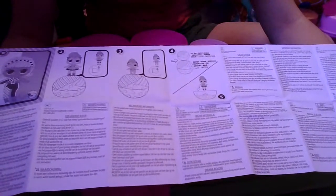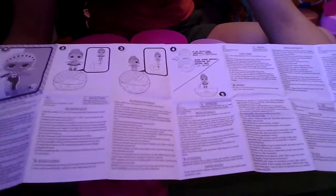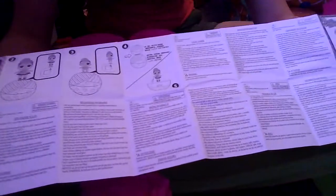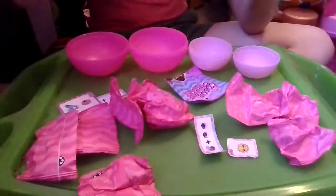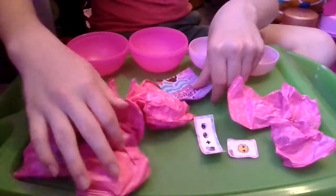And then step 3, I guess there's already a foot stand. Oh, wait, no, you can use the hole for that one too, okay. And step 4, it shows how to build the ball back up, where it's the little sis on top and the sister on the bottom. And then step 5, you can show that they can use the bubble bath if you fill it up with water. Alright, so let's go ahead and check out the checklist.